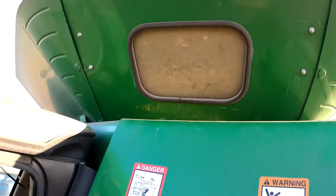Now, I actually combined the rest of my hopper full here. I just didn't record anything. You can see a little indicator window. Have it completely full of beans. We're gonna head home with the pickup.